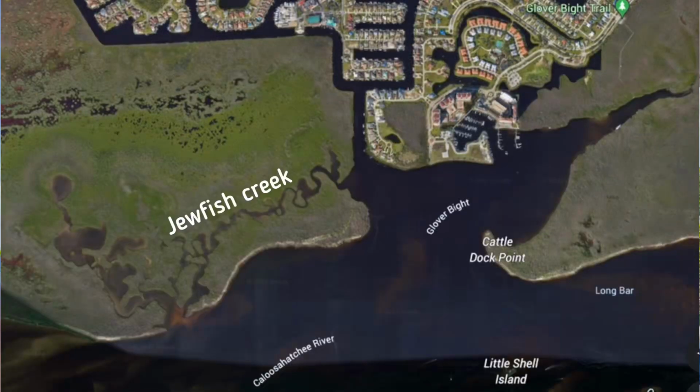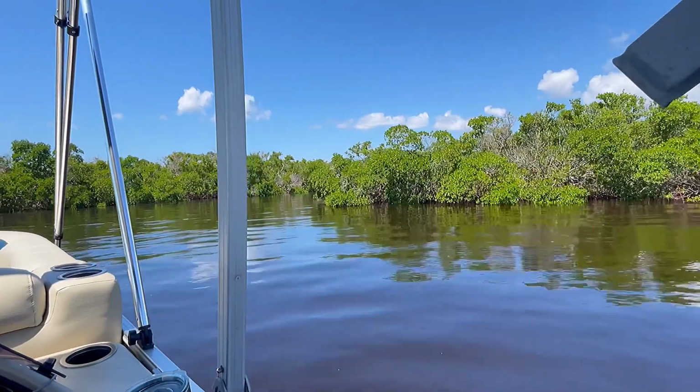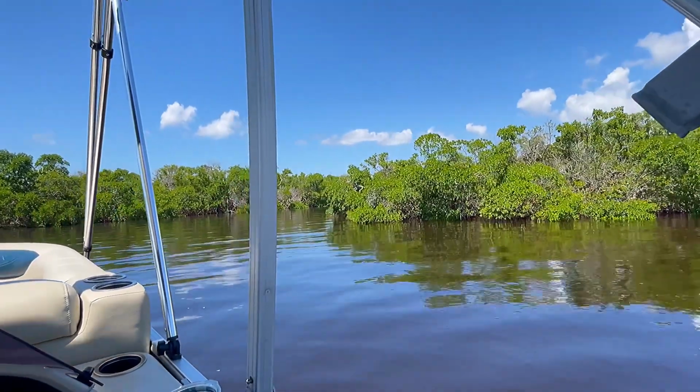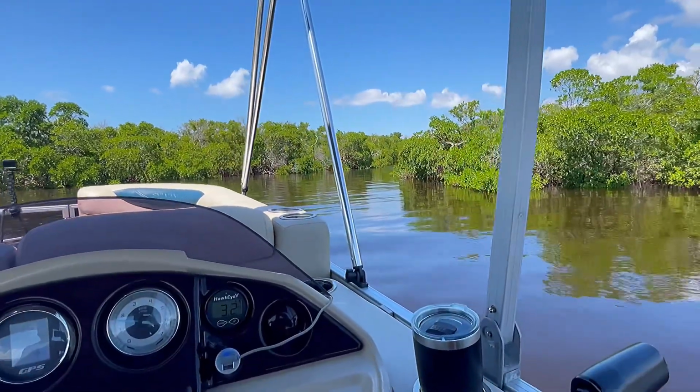So the entrance to this creek is right near Tarpon Point Marina, near Glover Bight and the Weston Hotel. Rum Runner's restaurant is not too far. So it's really easy to get to right off the Coosawhatchie River. The trick is coming in here at high tide and trimming your drive up a little bit. At the entrance here, we got over 4 feet of water.